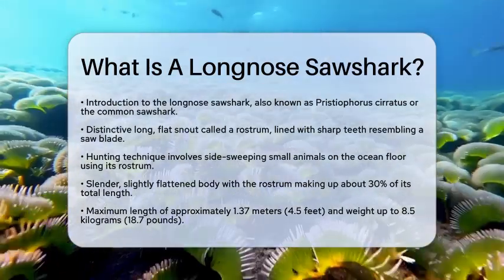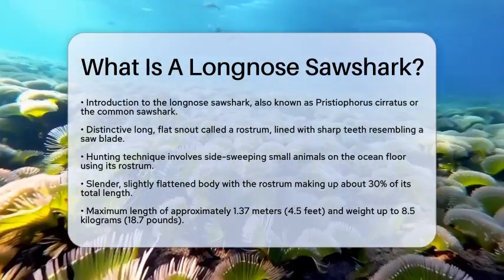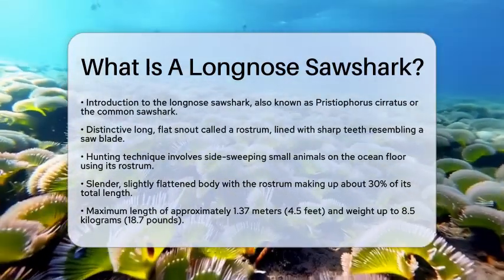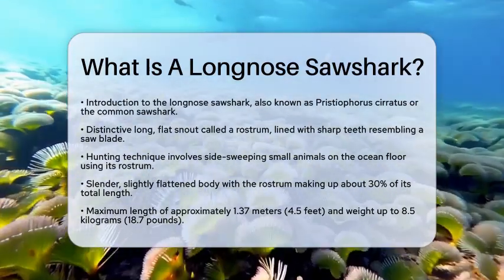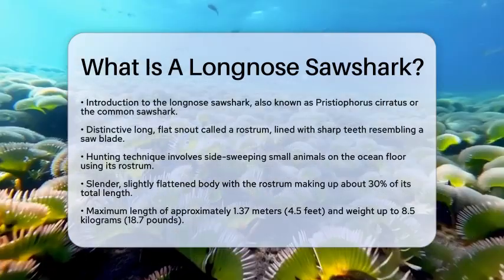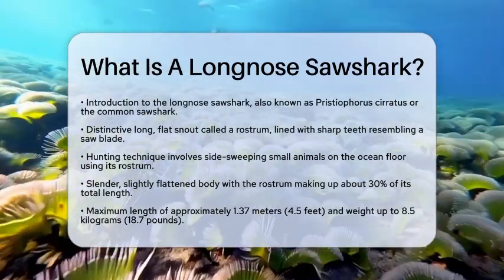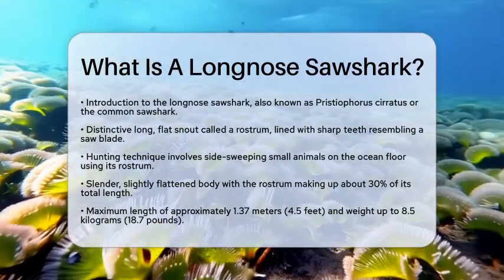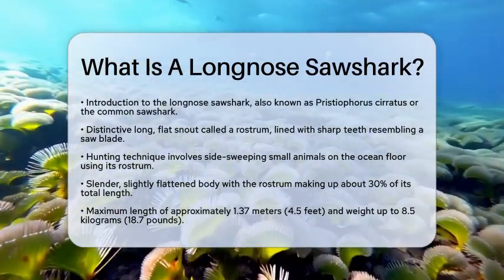It uses its saw-like snout to sideswipe small animals resting on the ocean floor. This technique is quite effective for capturing prey. Physically, the longnose sawshark has a slender and slightly flattened body. Interestingly, its rostrum makes up about 30% of its total body length.